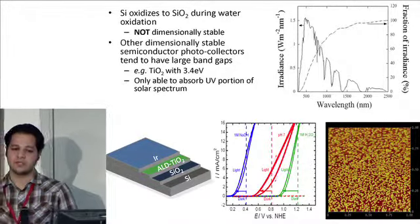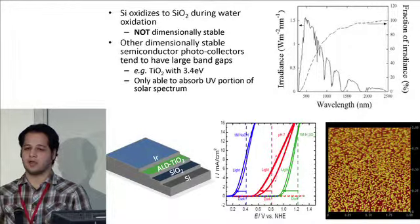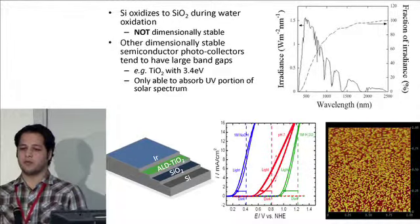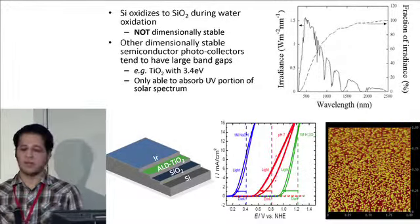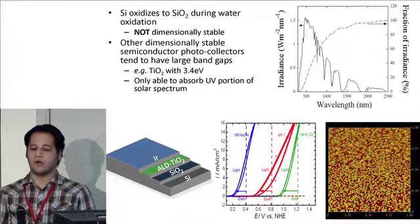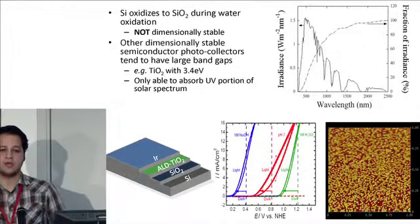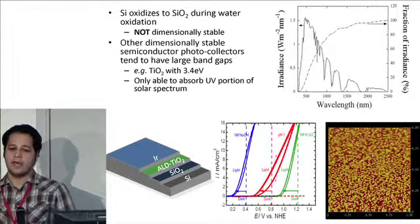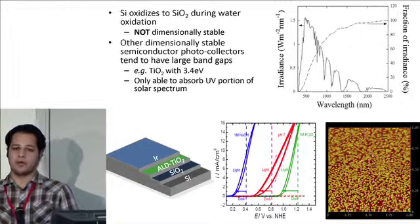And from the other side, we are using silicon as the base of our anodes, which is abundant, which is very common to be used in current solar technology, and which has a low band gap, which can absorb most of the solar spectrum. From the other side, we have TiO2, which is dimensionally stable. So this project is about the combination of the dimensional stability of the TiO2 and photoabsorption of the silicon, both of them for our anode.